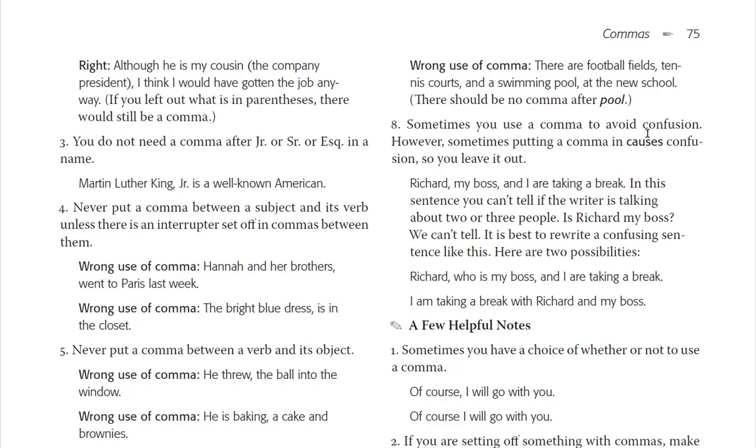Sometimes you use a comma to avoid confusion. However, sometimes putting a comma in causes confusion, so you leave it out. Richard, my boss, and I are taking a break. In this sentence, you can't tell if the writer is talking about 2 or 3 people. Is Richard my boss? We can't tell. It is best to rewrite a confusing sentence like this. Here are 2 possibilities. Richard, who is my boss, and I are taking a break. I am taking a break with Richard and my boss.